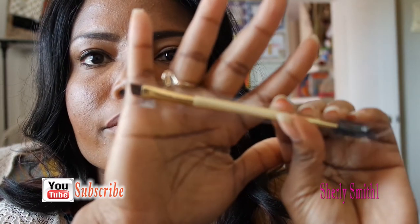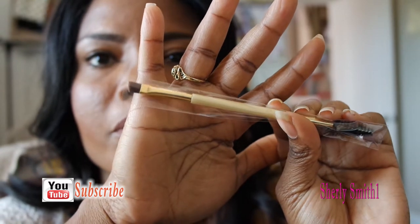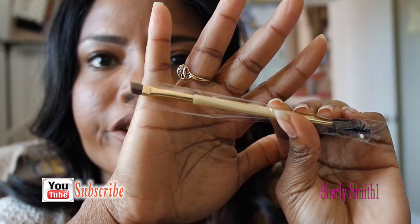Got myself a little sort of spoolie brush. It's super cute. I'm gonna step up my brow game eventually this year.